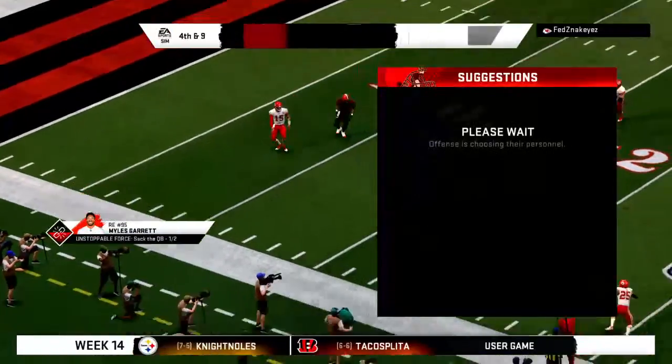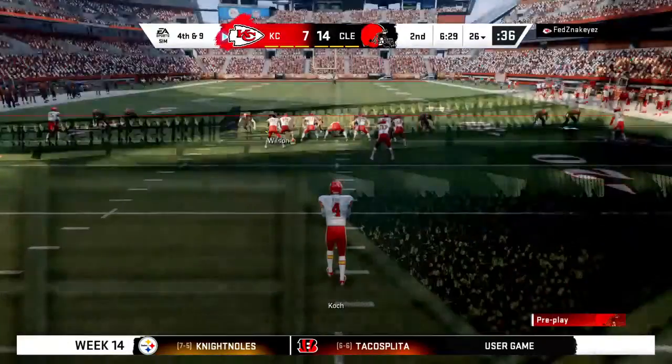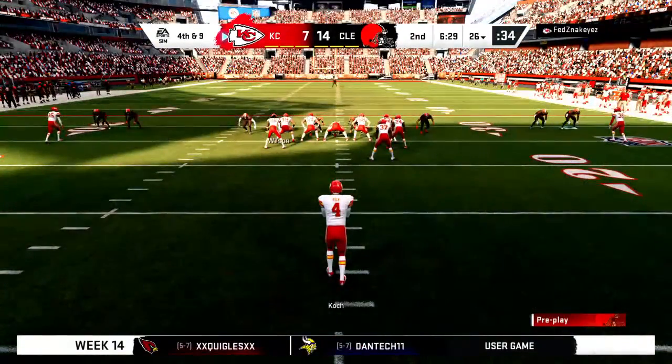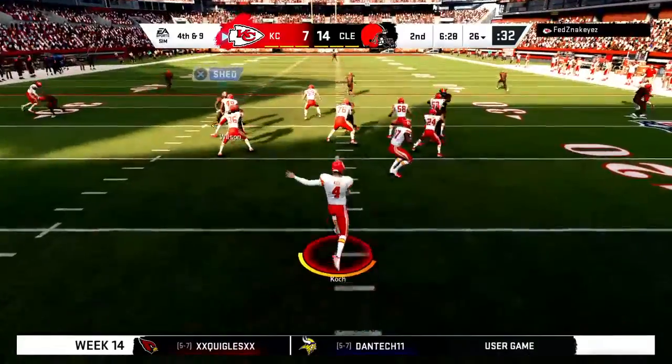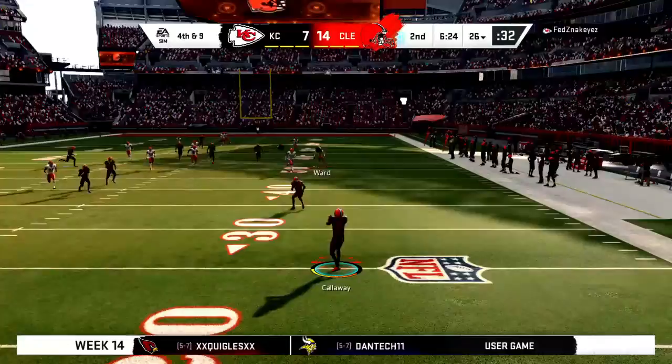Appeared to me he was just trying to find an open receiver and got forced out to his right. Had to come off of a guy downfield, try to hit his back. Unable to connect. Should have been an easier throw moving to his right, though. Yeah, much easier, obviously, for a right-handed quarterback. If he was going to his left, a little bit tougher.